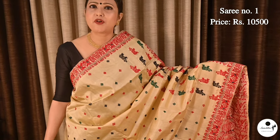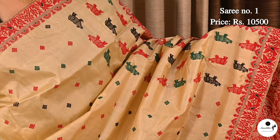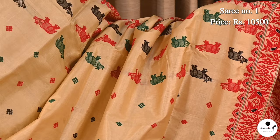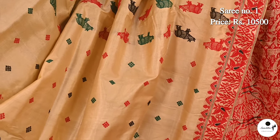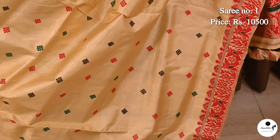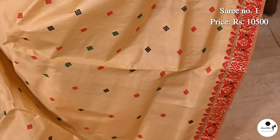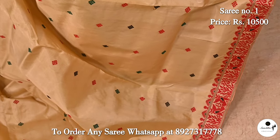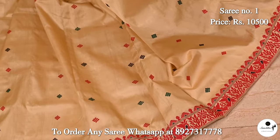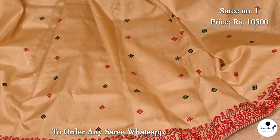So let's get started. An exclusive masterpiece in Muga Tassar with the most demanding rhino motifs woven in green, black, and red color. Saree number 1 priced at 10,500. Border has detailed work in weaving in blood red color with birds and trees design. All over the body we can see diamond shaped buttas in red, green, and black color. The specialty of the sarees is that borders are attached separately after the entire saree is done.